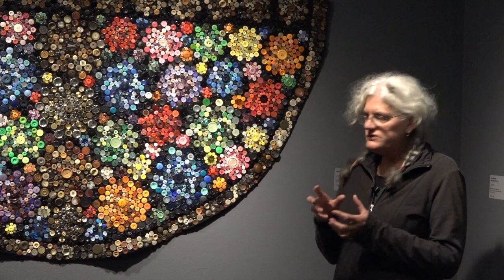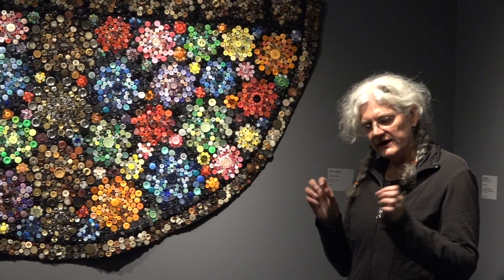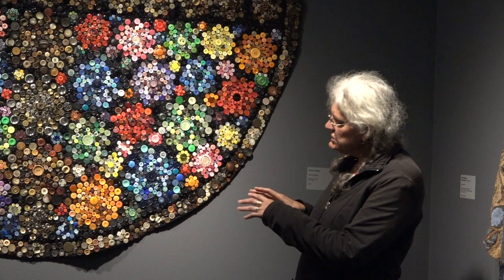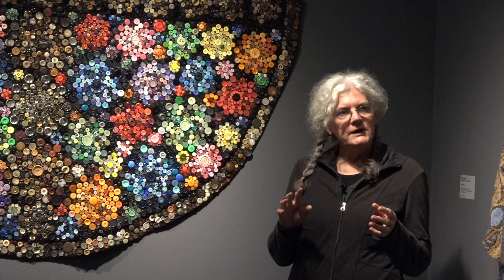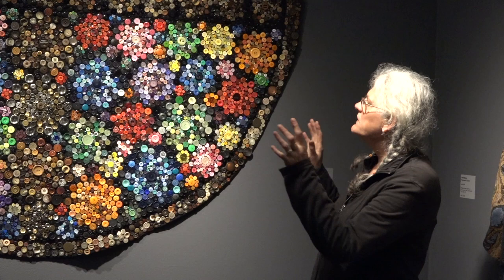So the two ideas behind it: it was COVID, and I was thinking of the pictures of viruses under microscopes and thinking of this as a microscopic image. But I was also looking at images from the James Webb Telescope, and I was thinking that this could also be galaxies. So it's that tiny versus vast kind of scale that I was trying to combine in the piece.